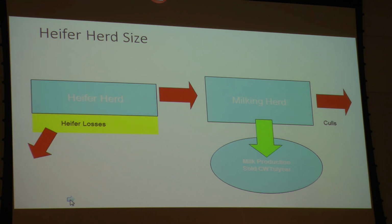And of course, there will be heifer losses, so we have to rear a larger population. Also, if the age at first calving is extended, we have to expand our heifer herd size. So in other words, the heifer herd size to maintain a certain milking herd is a function of all of these parameters: age at first calving, heifer loss. And if we can be efficient at these, we can reduce the carrying needs of the heifer herd to meet the milking herd needs. And so this is a very, very important area, and it's why it was one of those 6 factors in the profit determining items across the different herds.